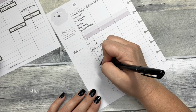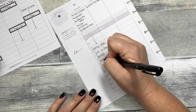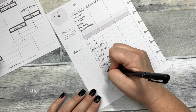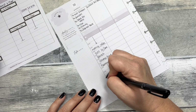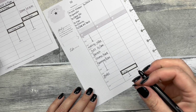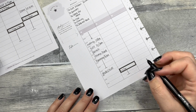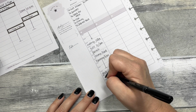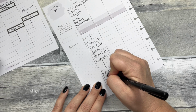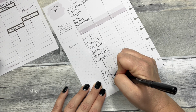And then hopefully by 1 p.m. we will be, I'm going to put planning, filming, and we'll take this down to maybe here. So we'll do photos because I like to take photos before it gets too dark. And then I'll just put kids, kind of hang out with my daughter a little bit. And then 5 p.m. we'll do some charting.